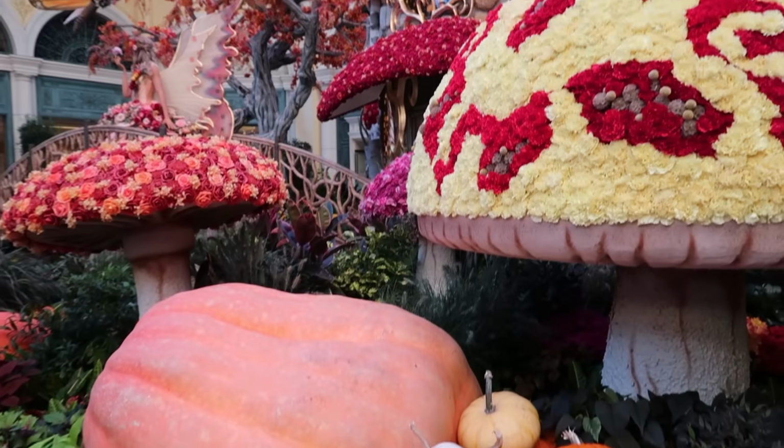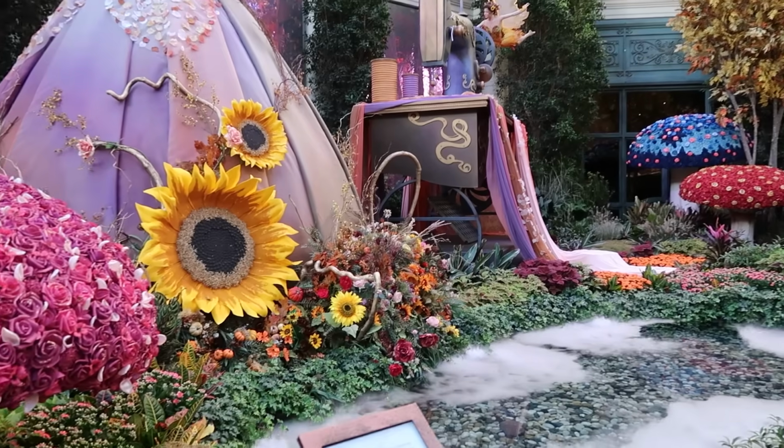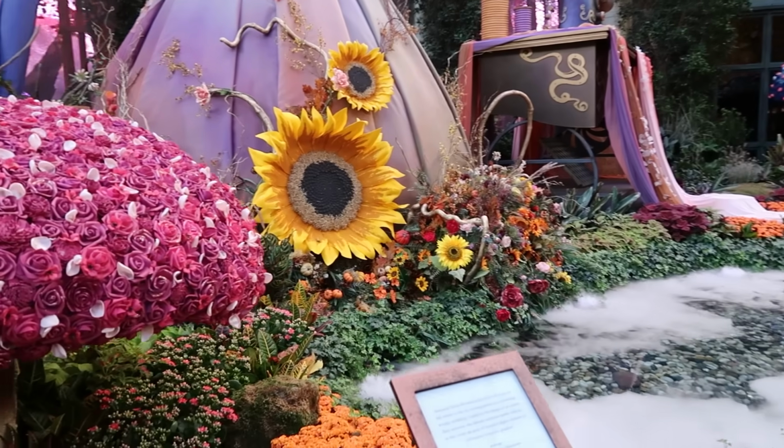I think Christmas is my favorite season here just because I absolutely love Christmas. But I think this is one of my top 3 favorite displays. This is just done so insanely beautifully. It just seems like you're in a fairy tale. I think it's the flower arrangements though. It's just insanely impressive. I wonder how many flowers are in this display alone.